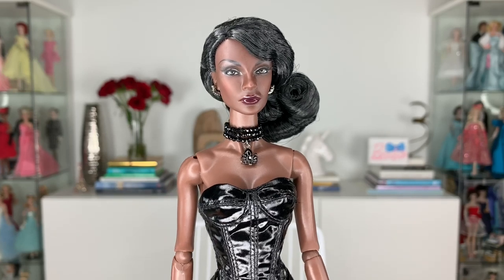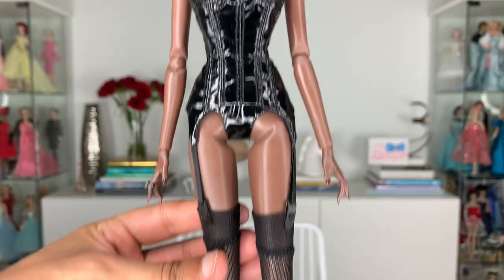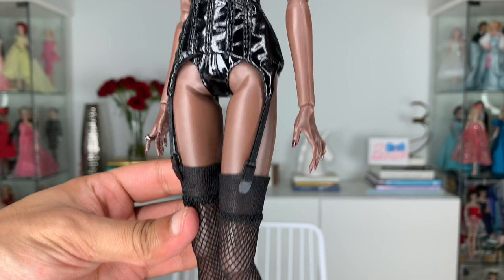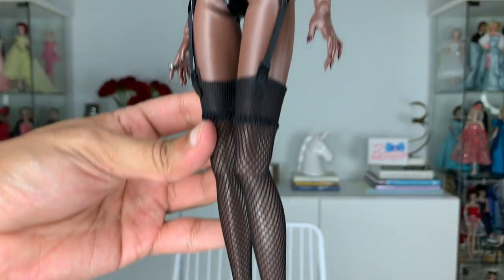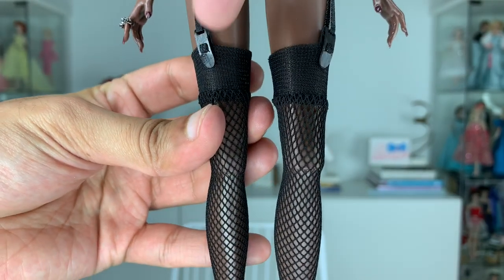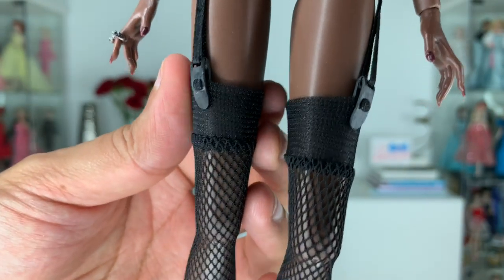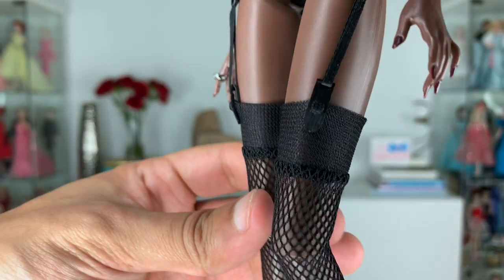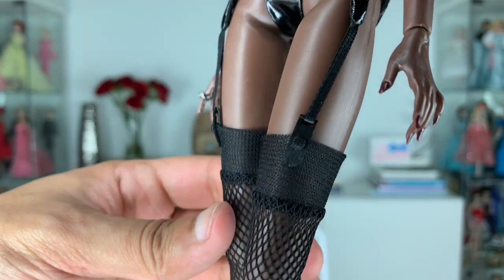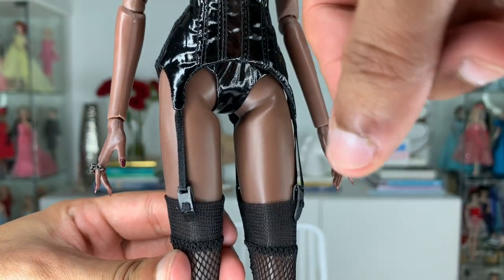Here is Sweet Venom Jordan Duval up close and personal in almost all of her accessories for you guys to take a look at. So a couple of notes here, her beautiful mesh boots. You do have to yourself clip them into the little garter clips here, and they are the same style of garter clips that we have seen before in other FR lingerie dolls, in Barbie dolls as well. It's that same little plastic clip. Just a heads up, they are quite stiff and they do eat at your nails, so yay.